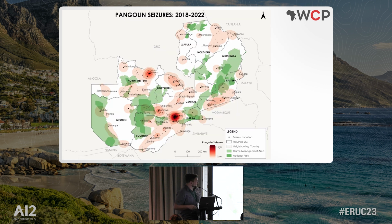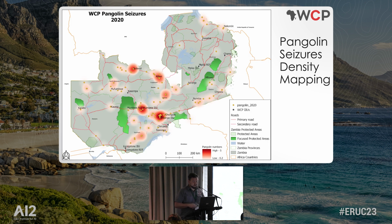Just looking at the information on a map, you've got massive hotspots in and around Lusaka, in the northwestern region here, and then also in the northern parts and a little bit in the east. Just to break it down by year, as you can see here, the high numbers, you're looking at about 5, but again, you're looking at around the borders, around massive urban areas where there's accessibility and money.